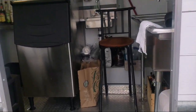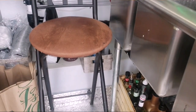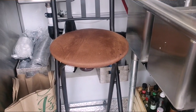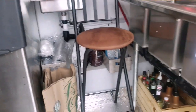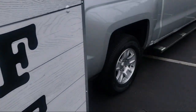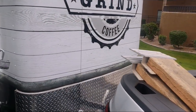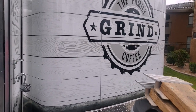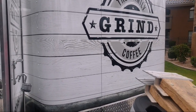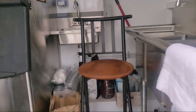But that's our setup. I will tell you, with the RO systems, one thing we didn't know, and we're new at this, we didn't realize that with an RO, you're pretty much only getting 1 gallon of usable water to every 3 gallons of water that's in that machine, or in that holding tank there. So we were losing a lot of water.